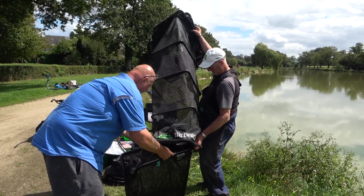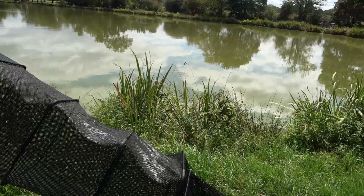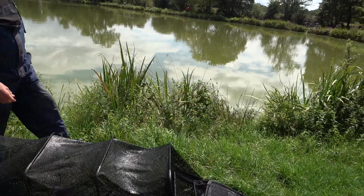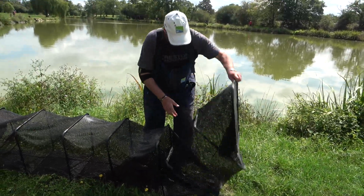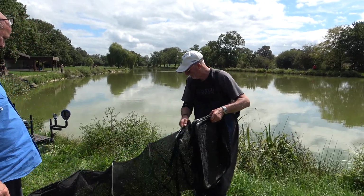Get in. Yeah, there's another one there. Oh, there's a load more in there, isn't there? Yeah, more in there, in the bottom. Oh dear, look, loads. He's throwing them away. He didn't know he'd need them, he didn't need them. Yeah, well, he might do. Those are the ones I thought went through the hole in the net.